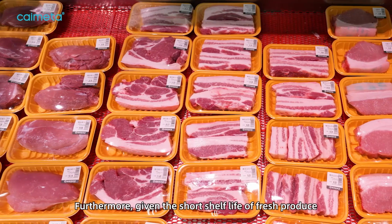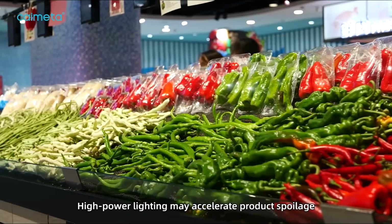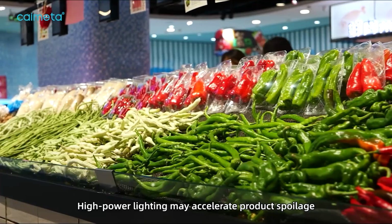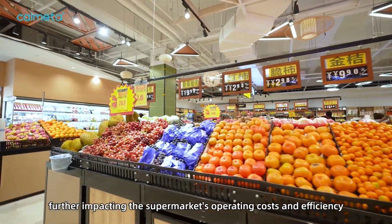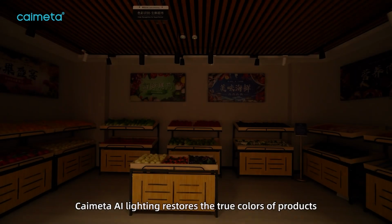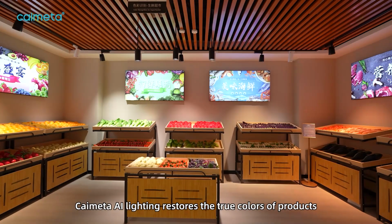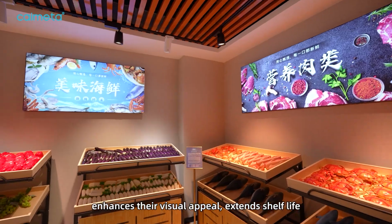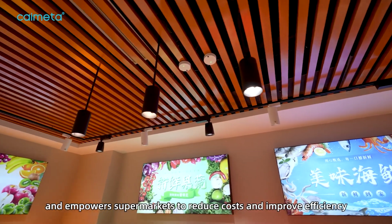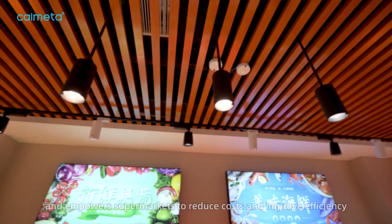Furthermore, given the short shelf life of fresh produce, high-power lighting may accelerate product spoilage, further impacting the supermarket's operating costs and efficiency. Camada AI lighting restores the true colors of products, enhances their visual appeal, extends shelf life, and empowers supermarkets to reduce costs and improve efficiency.